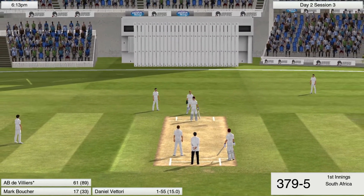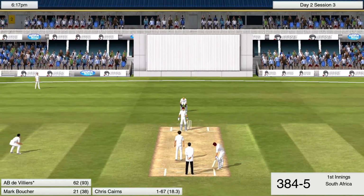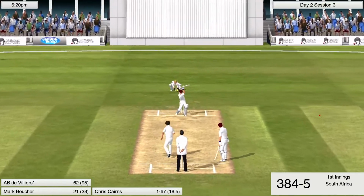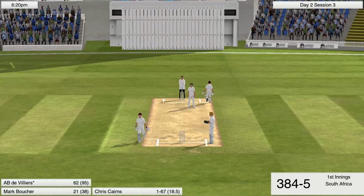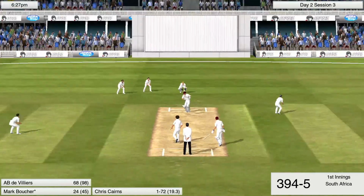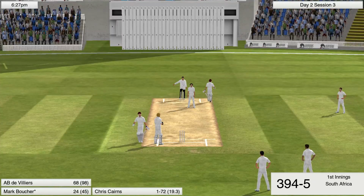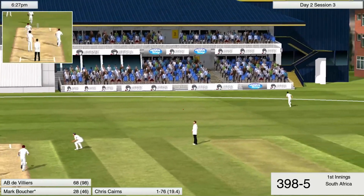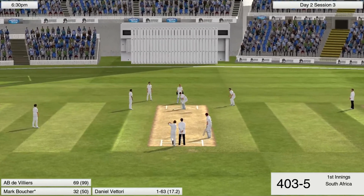Beautifully bowled, but no edge. Oh, that's a nice ball from Chris Cairns. Worked away onto the onside, and that will be 4 more for AB de Villiers. Punched off the back foot, that will be 4 more. Mark Boucher is proving a thorn in New Zealand's side. An inside edge down to the boundary for 4, and that will be the 400 for South Africa.